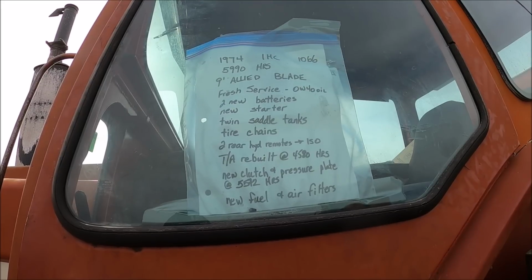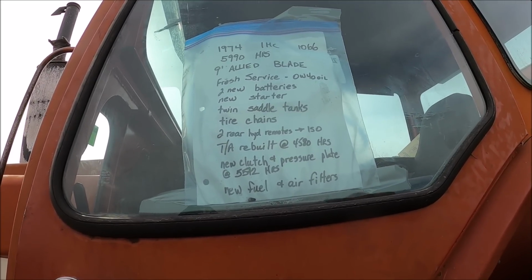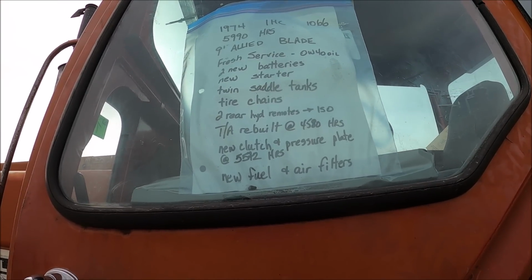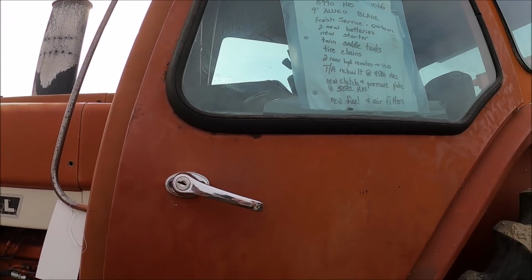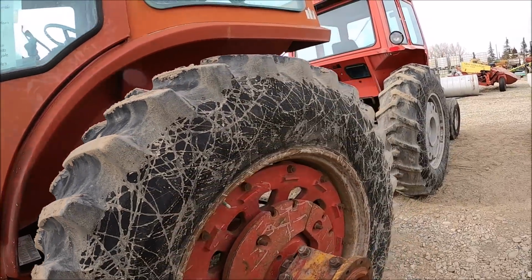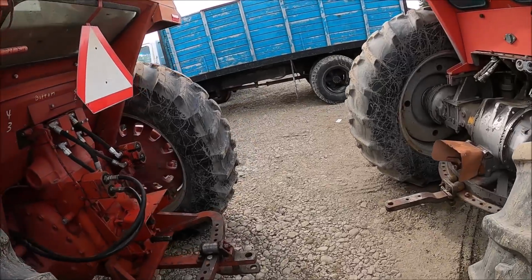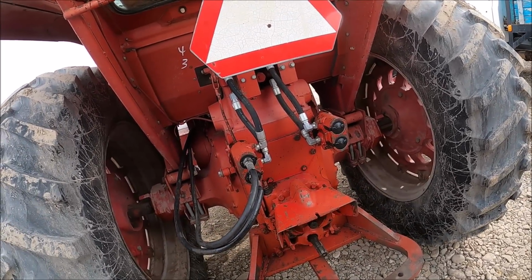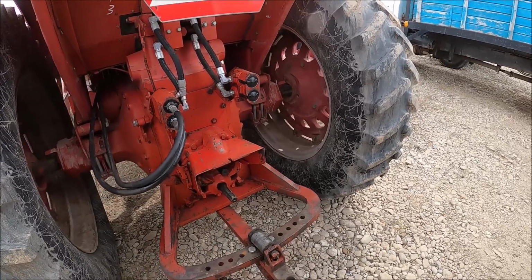TA belt at 4,580 hours, new clutch and pressure plate, 5,542 hours, or 5,572 I think. New fuel and air filters. This is a good tractor. Look at the tires on it. You want to buy a 1066? Only changed the remotes to more Pioneer ends, and I prefer the IH ends, to be honest with you.